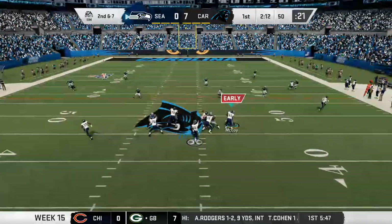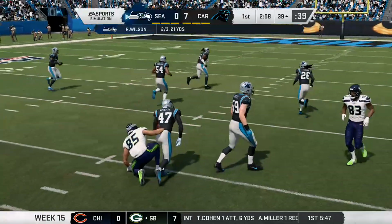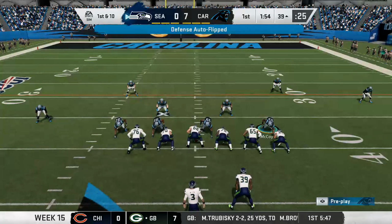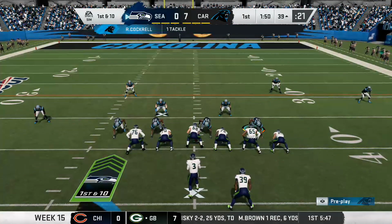From midfield now, here's Wilson. They'll complete this to Ingram at tight end. And they're going to have another 1st down as the tackle's made at the Panthers' 39. So from the 39 now, they'll come up on a 1st and 10.